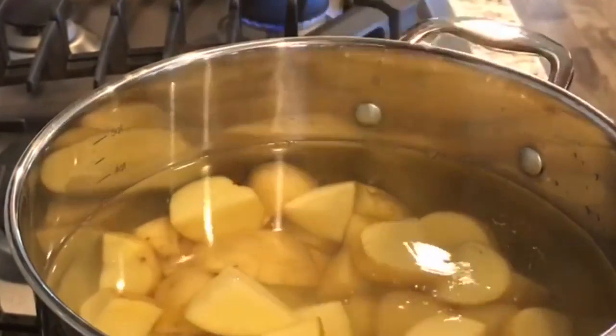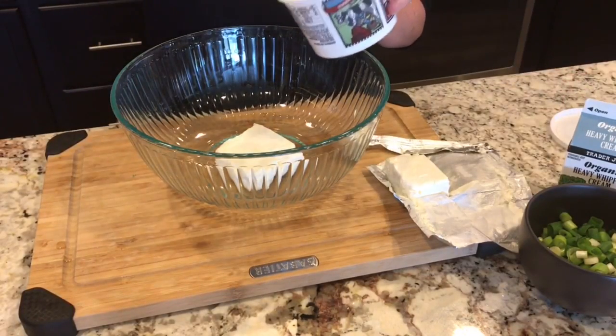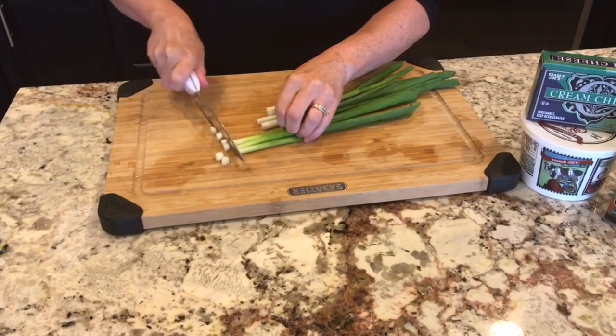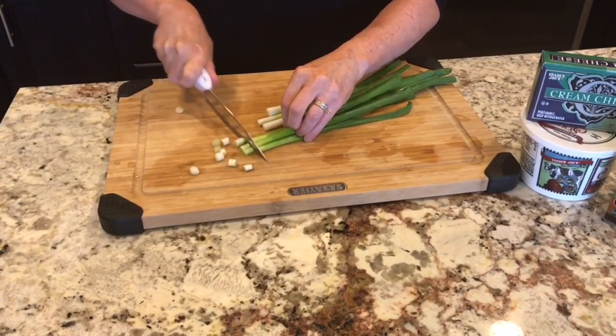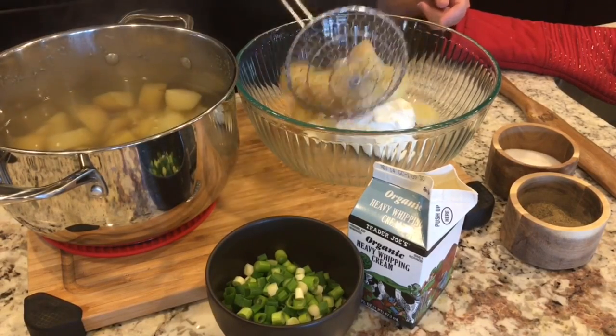While the potatoes are cooking, bring the sour cream, cream cheese, and heavy cream to room temperature in the bowl that you'll be using. Next, you'll want to chop up your green onions. When the potatoes are ready, scoop them into the bowl. Save some potato water in case you want to use it to add to the potatoes later.